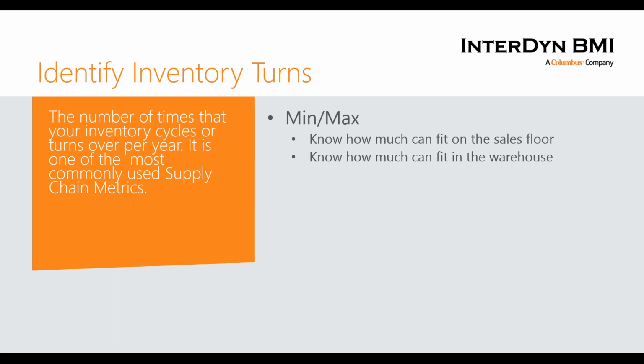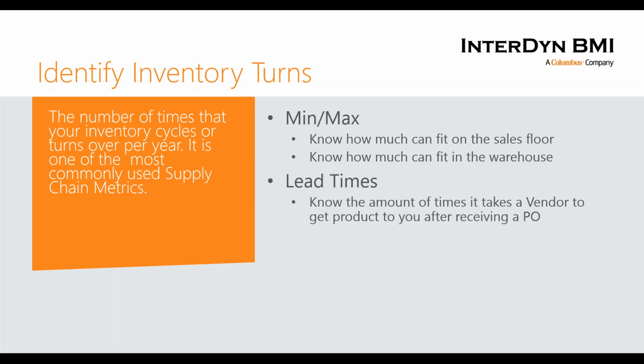So inventory turns isn't just a number to look at from an investment or from a P&L standpoint. Inventory turns is also something that you want to look at from an individual item standpoint, and that can help you determine whether your displays are too big, if you're only cycling through your turns and having to replenish this display once a week, or if your display is too small, if you're cycling through it multiple times a day. Your man hours might be better used in creating a larger display and allowing your sales staff to actually interact with the customers rather than just putting new products on the shelf. So knowing what your min-max is can help with both of those pieces of information.